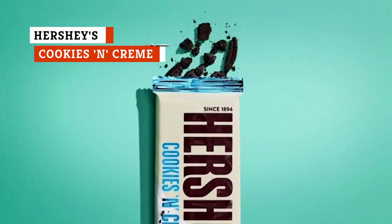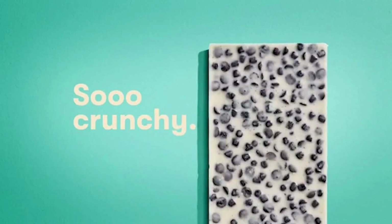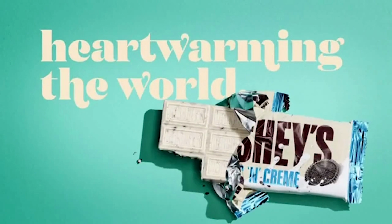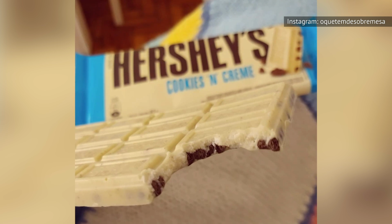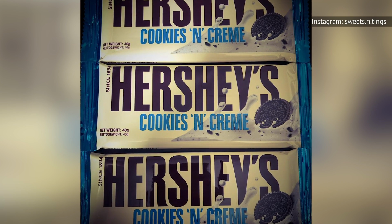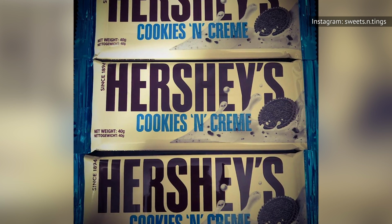Hershey's cookies and cream bars are the same size and shape as its iconic milk chocolate bars. But these bars are white and contain little pieces of Oreo-like chocolate cookies. Hershey's replaced cocoa butter with a mixture of oils to create these candy bars, so it's not even really white chocolate. Even so, if you're looking for something other than milk or dark chocolate, these bars are a pretty tasty option that you can find at most stores.